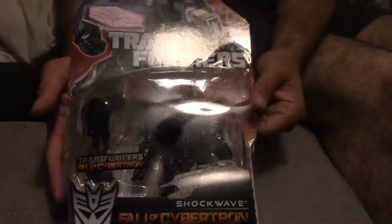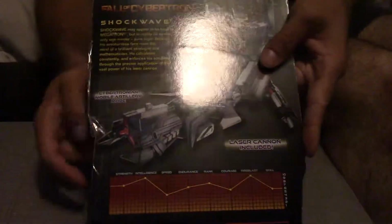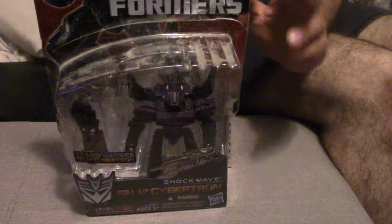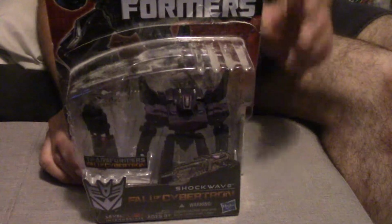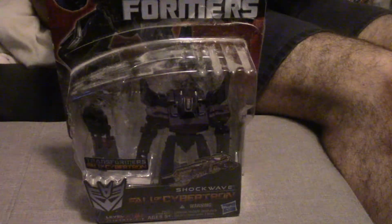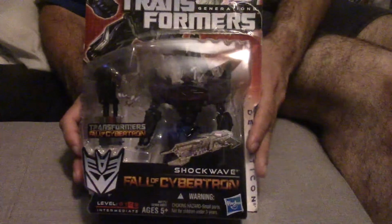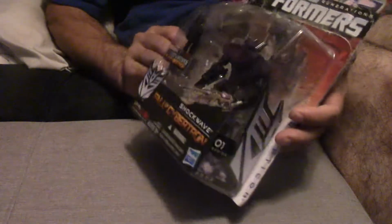Here I have Fall of Cybertron Soundwave. I also opened this up a little bit. Some of these I did open up, and you can tell just by some of the tape around them. That was the one thing I think you said, Michael, if you're watching, that was unique about these, that you can actually open these up, and if you had the opportunity, you can put them back and reseal them. So I have Shockwave here, Fall of Cybertron Shockwave, which is pretty cool.